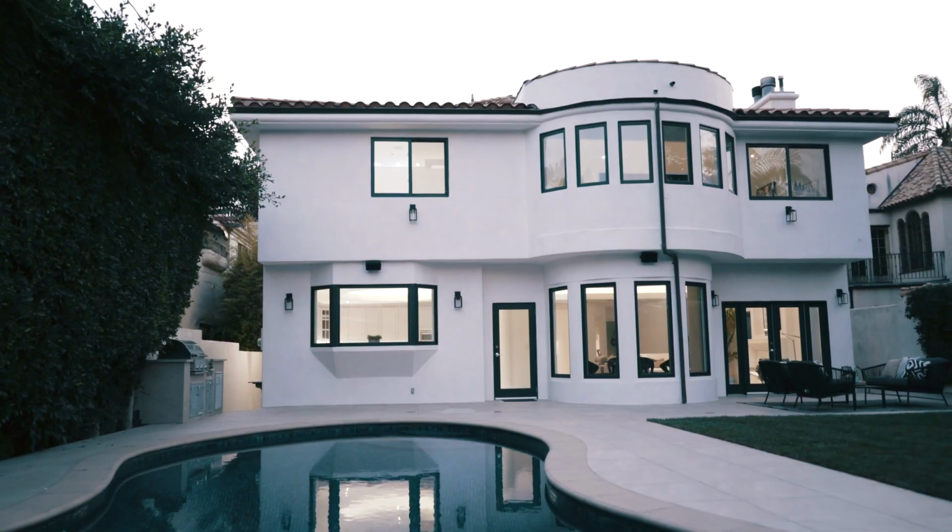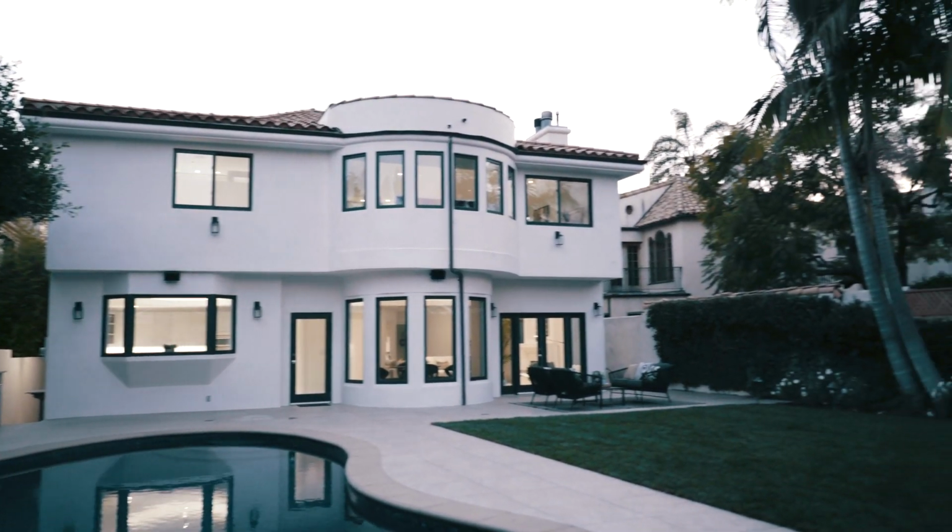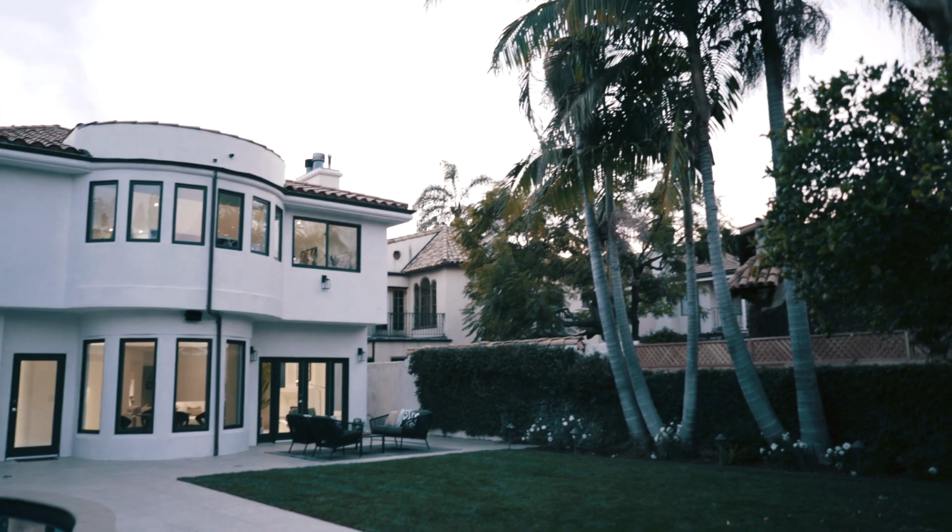And this property is in particular special because it's massive. In-ground pool, grassy backyard. It's ready for someone to take over and start the new decade in a new home. Come on in and let me show you around.